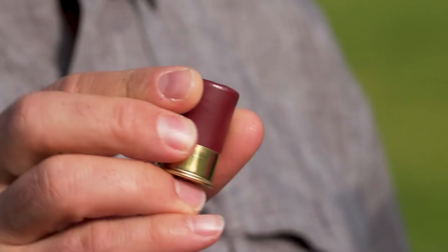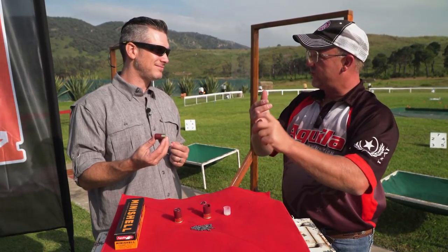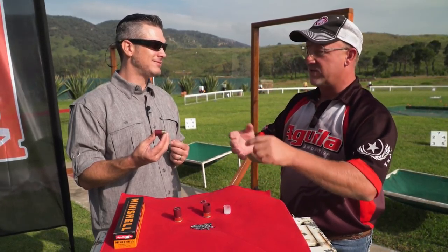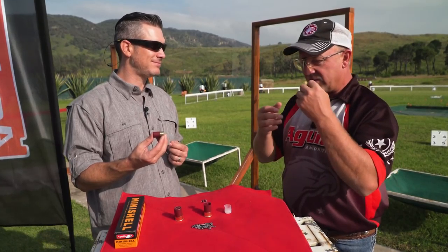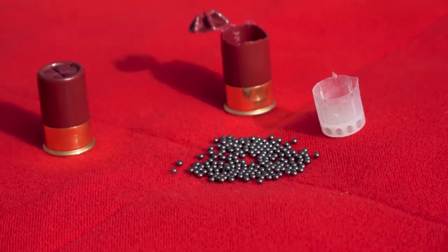Well, I went crazy over the Minishell. When I saw this the first time, I instantly thought of an intro for new shooters, youth shooters, anybody who hasn't fired a shotgun on a moving target. This is step one. Because the noise factor is half, the recoil is zero, and it's still very effective. So people are breaking clays with it, they're killing birds with it. Less shot, but still have the velocity.